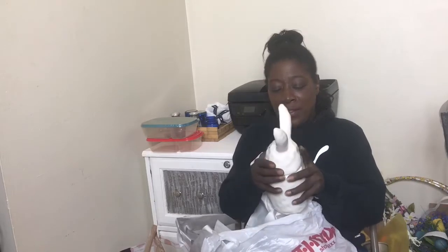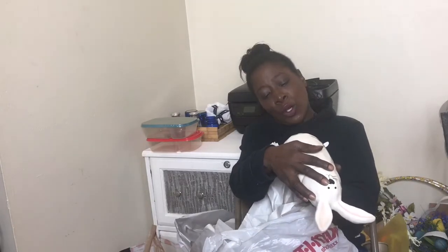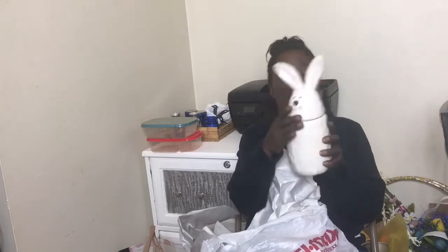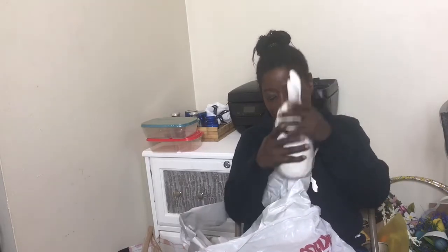I wanted a bunny. I didn't care if it was Ray Gun or anybody. So I didn't find a Ray Gun, of course, but I did find the whimsical cup, the cupboard collection, and look at her, isn't she just so cute? So I paid $9.99 for her. Love her, love her, love her. So yeah, I found that.